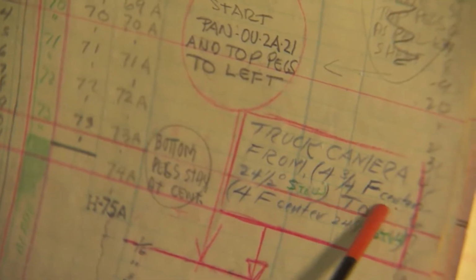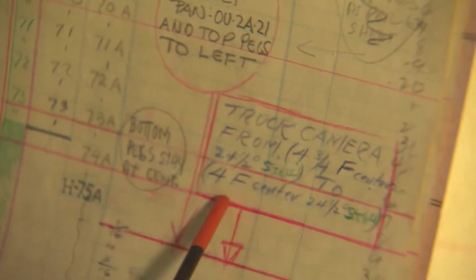So this is a document that everybody weighed in on, and when it finally arrived in camera, it was the Bible. You didn't deviate from this because this told you how to put all these moving parts together into something that would make a scene in the movie. There were about 1,300 scenes in Snow White, so this is one of only 1,300 exposure sheets.